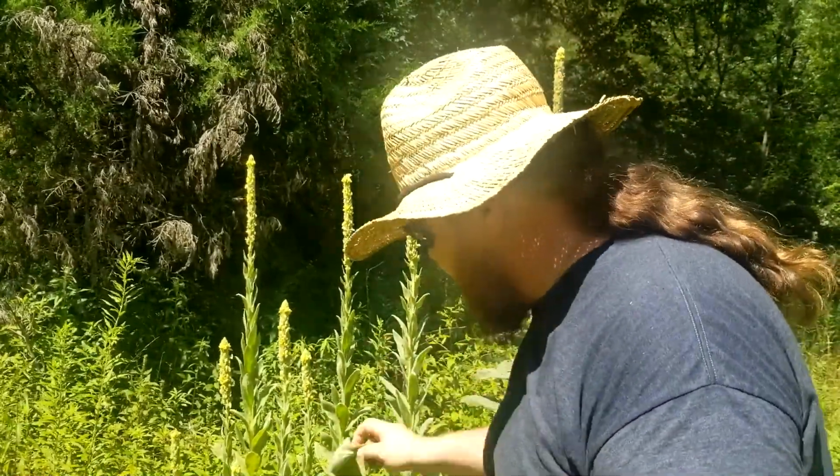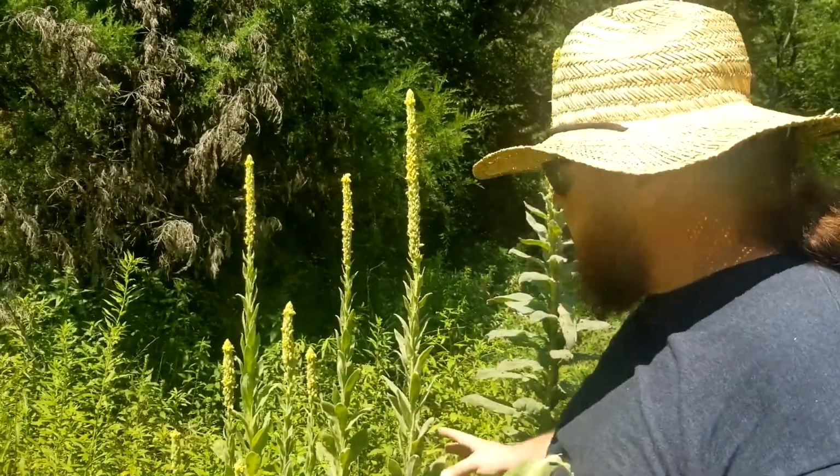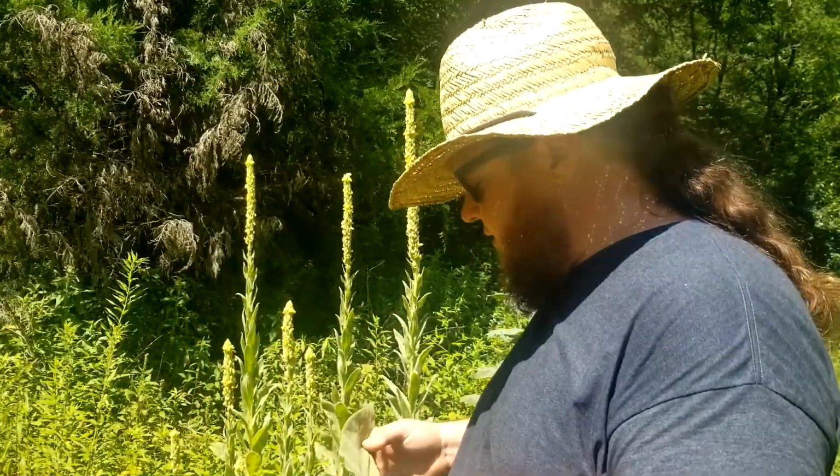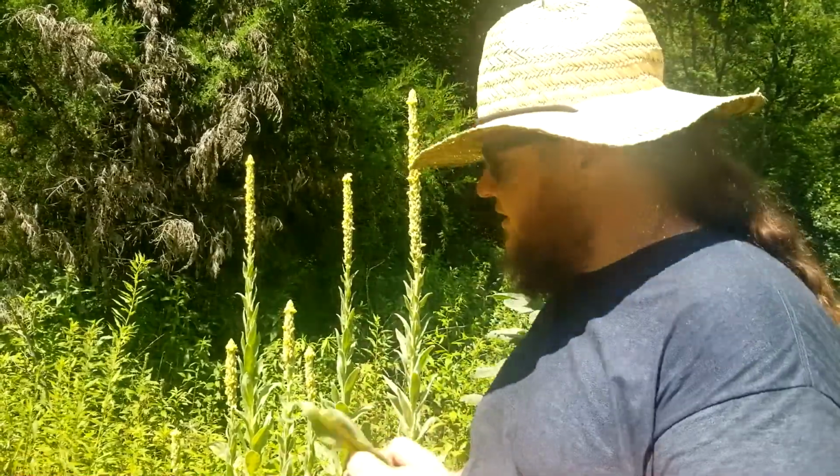This plant is very medicinal. You can make teas and stuff, but you can also smoke the leaves. It's the only plant that I know of that you smoke and it's good for you. So you dry the leaves out and you roll them into a cigar and you smoke them.